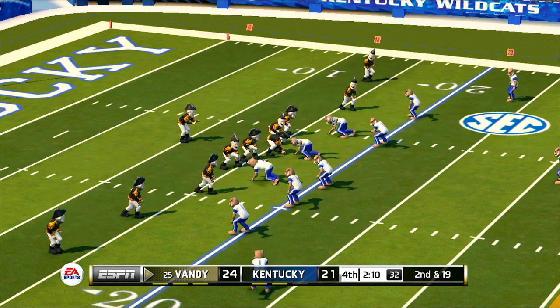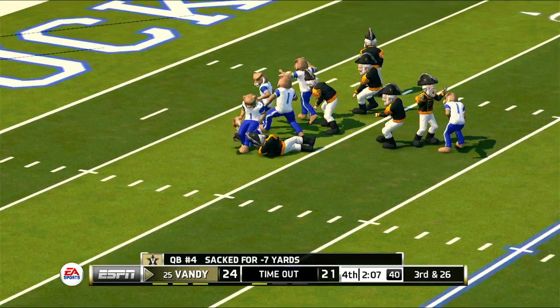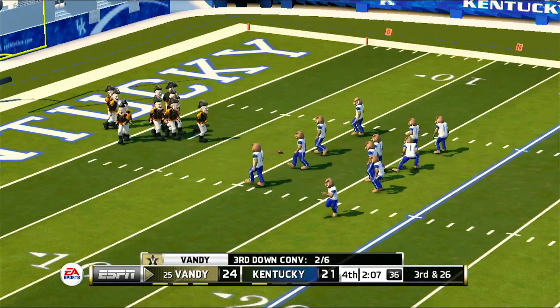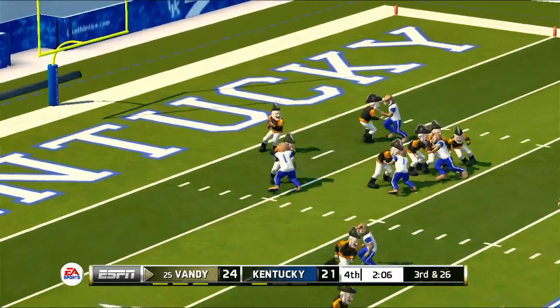So the sack makes this a second and long. A little more than 2 minutes to go in the fourth quarter. And he's going to be sacked. And they get to him again. So facing this kind of pressure, you wonder if a young quarterback might start to become a little bit rattled. It'd make anyone nervous staring down this kind of pass rush.